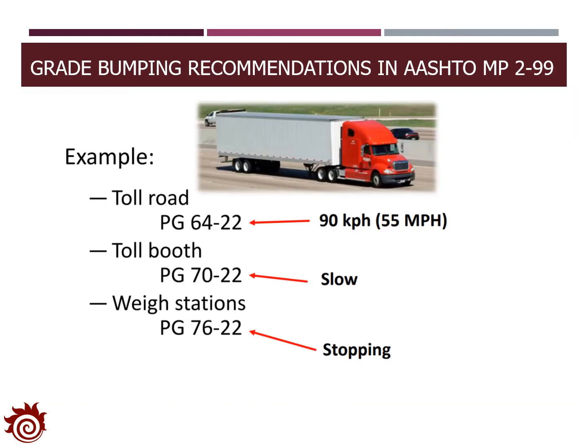In addition to the temperature observed in the field and the binder tests conducted in the lab, we also need to consider the impact of the traffic on the selection of the binder performance grade. For example, if we consider three roads in the same location, we will usually use the performance grade 64 minus 22 for toll roads with a speed around 90 km per hour. But for the toll booths with slow traffic, we will take the performance grade 70 minus 22. For the weigh station where all the trucks are stopped, we have to take the performance grade 76 minus 22.